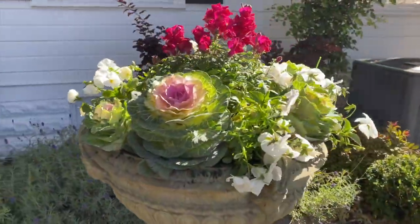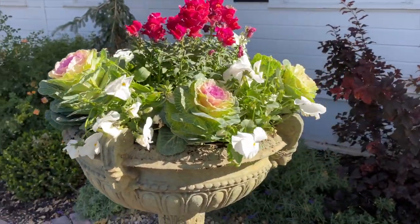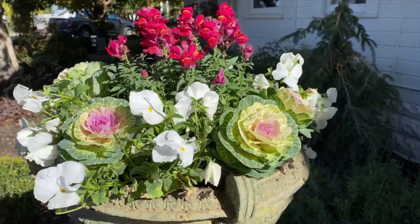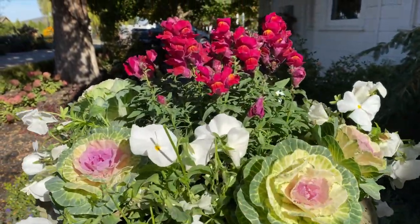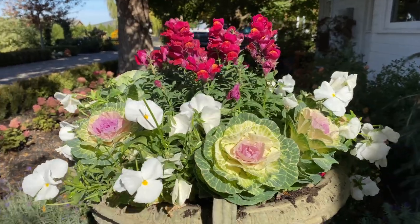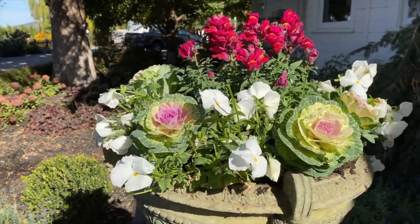I really love how this turned out. It's just so simple, but so pretty. It's got enough bold texture in there with the cabbage, some really bright pop of color with the snapdragons, which I know you guys might be surprised to see red, but I usually, for Christmas and fall things, it fits in a little bit better. And these are annuals. It's not like a perennial that's coming back every year.